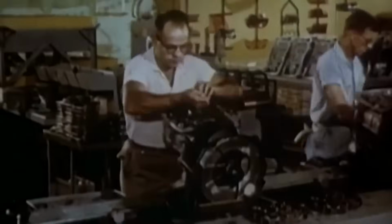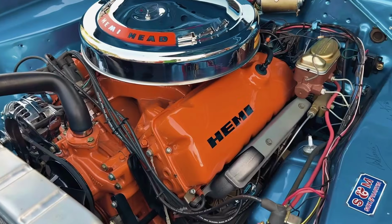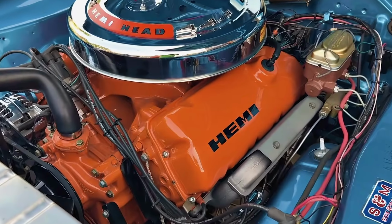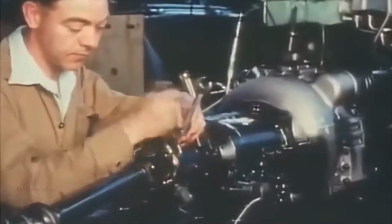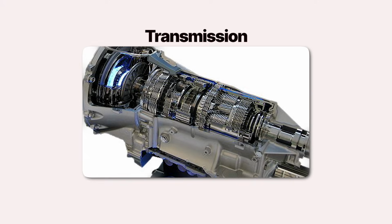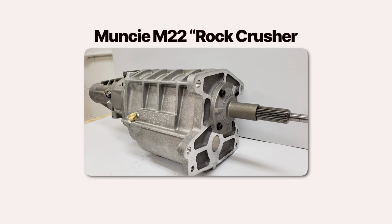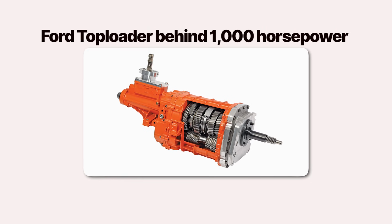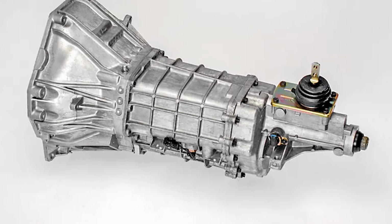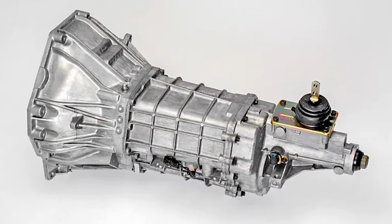Let's set the scene. Late 1960s. The horsepower wars are going nuclear. You've got guys building Hemis and blown big blocks pushing past 1,000 horsepower. But there was a weak link: the transmission. You could have the best engine in the world, but if you put a Muncie M22 rock crusher or a Ford top loader behind 1,000 horsepower on slicks, it wasn't a transmission anymore. It was a grenade with the pin pulled.